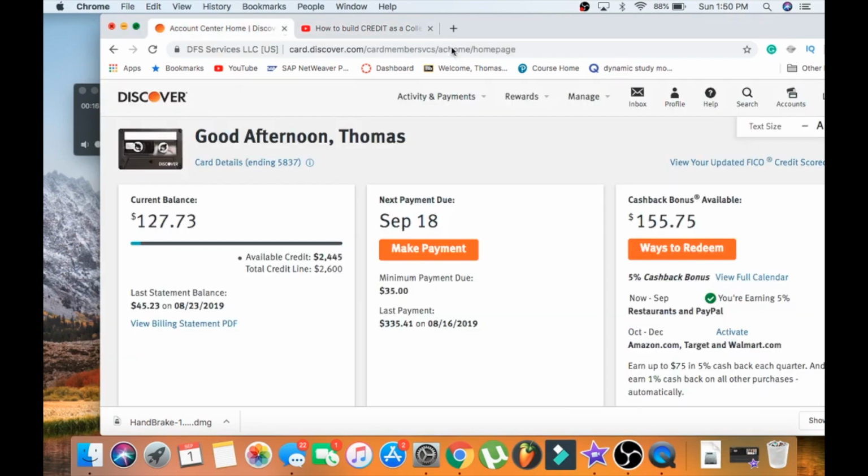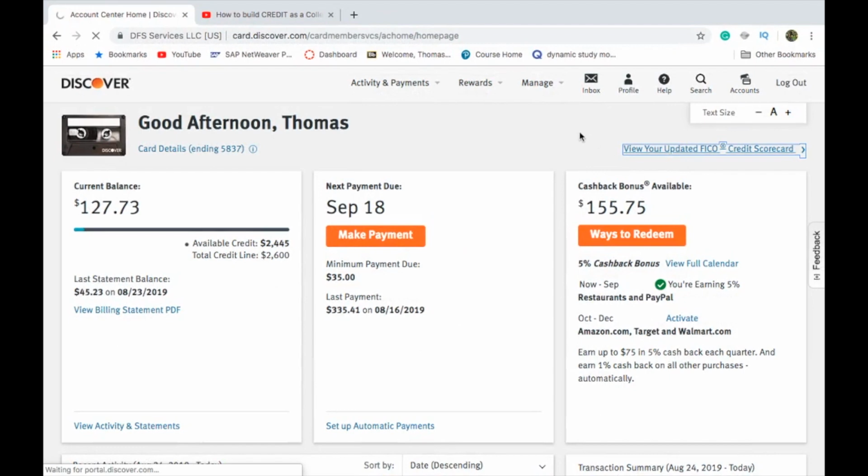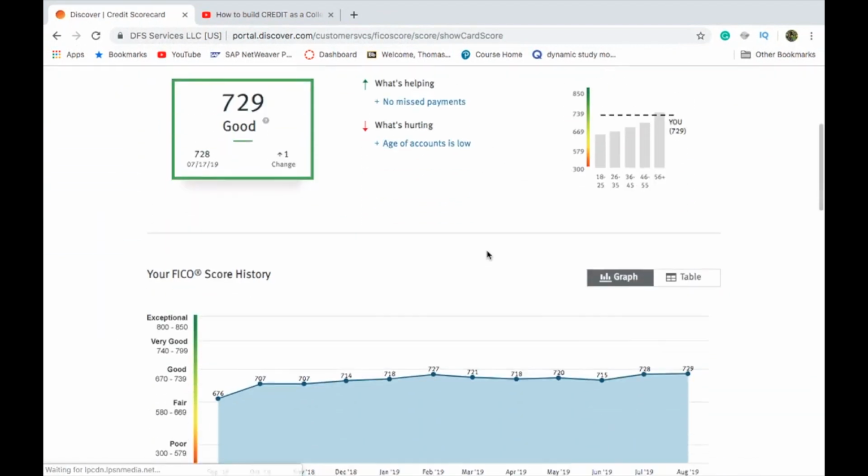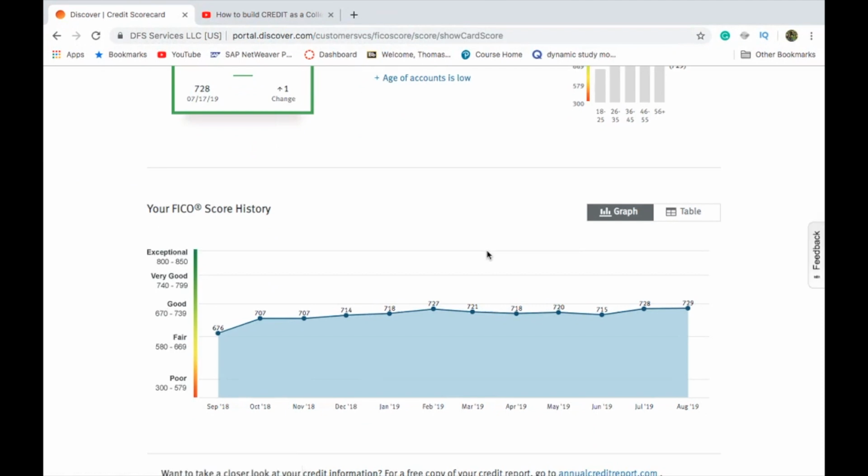And now I'm at 729. As you can see from the line graph, I have gone from 676 to 729 in a matter of almost a year. I was able to build my credit by 3 easy steps.